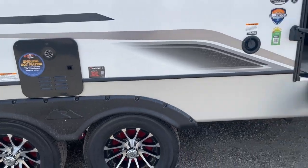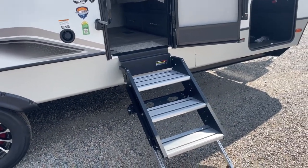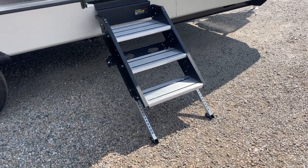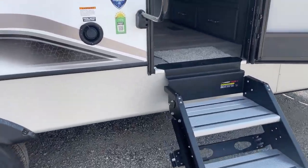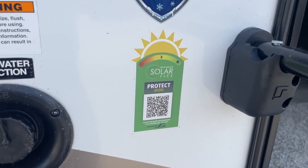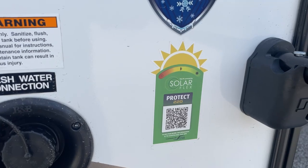Another nice change this year, the Lippert solid step has a much easier adjustment in it. So you have the very nice solid step, but it's easier to adjust those legs now than it was in past years. So another really nice change. And we have, again here, SolarFlex Protect 220. So you always want to look at that tag if you're looking at these and shopping around and see what kind of solar system it has and educate yourself on that.